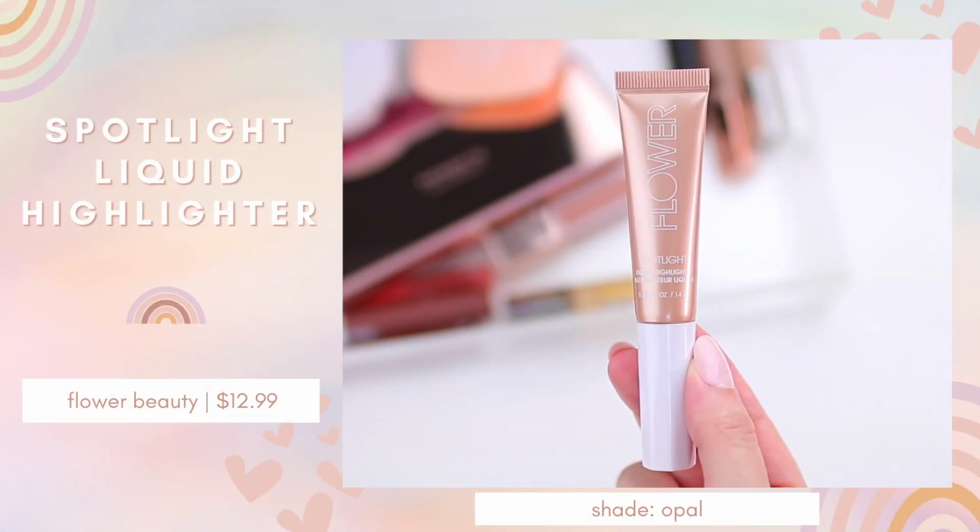This is the newest product that I've tried, at least that I'm featuring in today's video, but I've been so impressed by the quality, so I wanted to share it in today's video. I actually don't have any other cheek products to share with you guys. No bronzers, no blushes, because a lot of the bronzer and blush formulas I've been using actually launched last year or in previous years. But this is a pretty new release from Flower Beauty. It's their Spotlight Liquid Highlighter, and I have the shade Opal.